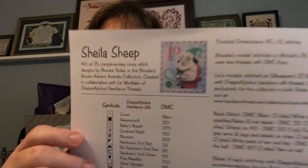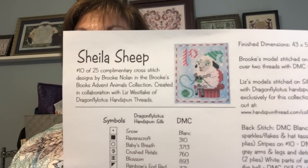So what am I gonna do next? Well, one of my goals I had sort of thought of was to go ahead and get another Advent animal stitched so that I would be a little bit ahead of the game, because in the month of May I won't get to do one every week, I don't think. So I pulled out the next one that I'm going to get started on, and it is Sheila Sheep. And I got a little bit of a start on it today.